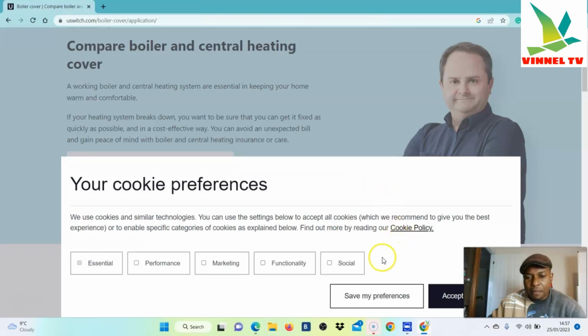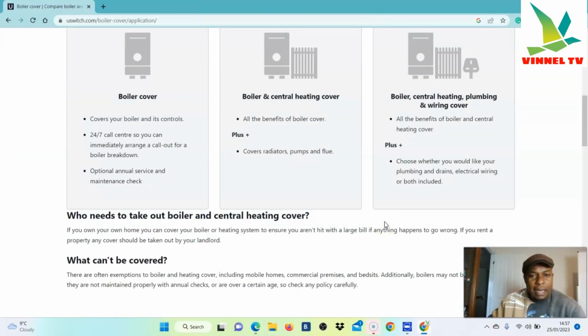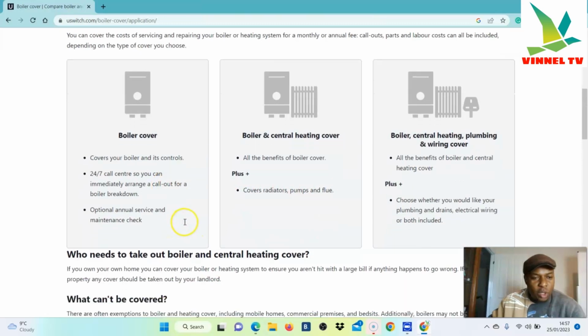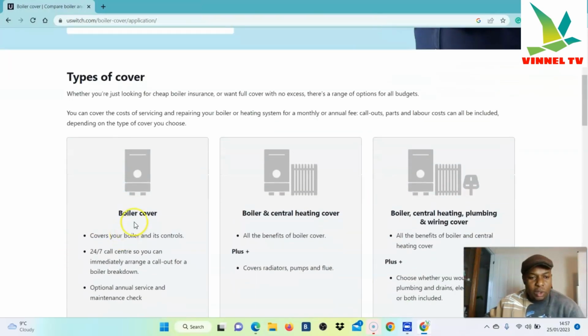So this is uSwitch, and you can see the types of cover: boiler cover, and boiler and central heating. Boiler cover covers your boiler and its controls, with a 24/7 call center, so you can immediately arrange a call out for breakdown cover. You also have boiler and central heating cover, and boiler, central heating and plumbing and wiring cover. So you just need to choose. I just went to boiler cover.